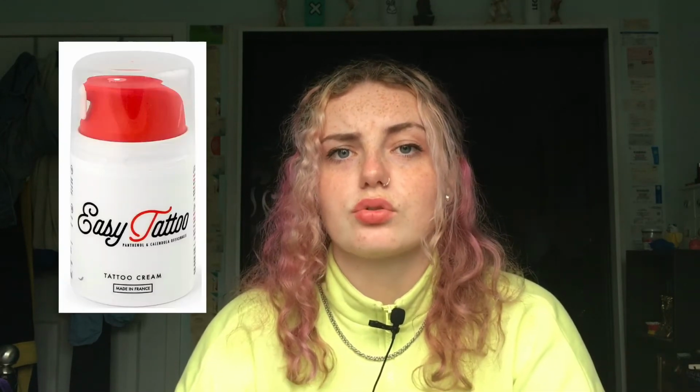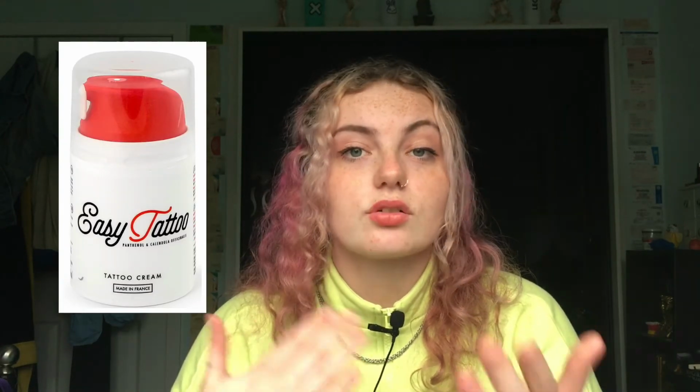Some people that I know have used the special, I can't remember what it's called, but it's actual tattoo cream that tattoo artists sell, and it's an actual cream made to cover and heal tattoos. I've never used it, but it is out there if you want to try it. A lot of artists do actually stock it in their parlours, shops, whatever you want to call them, studios, I don't know.